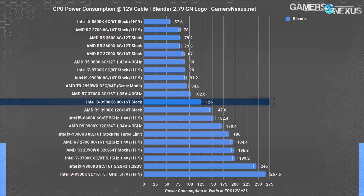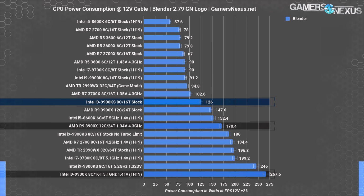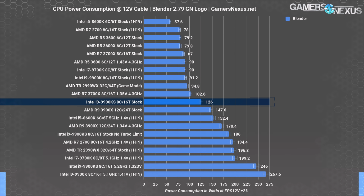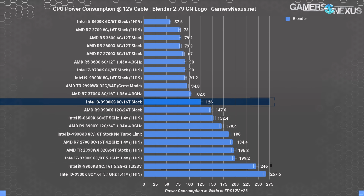And finally, note that these are all taken on the same motherboard, so that matters where some boards will push higher auto voltage than others, but we use the same one for this. For comparison, the R9 3900X in this test sits at 148 watts stock or 170 when at 4.3 gigahertz all-core. The 9900K pulls 268 watts when overclocked at 1.41 volts, but the KS can manage this same frequency at a lot less voltage. In fact, our 9900KS was doing 5.2 gigahertz with zero AVX offset, so straight 5.2 at 1.323 V core. The end result was 246 watts for 5.2 gigahertz, as opposed to our previous 1.41 volts 5.1 gigahertz configuration at 268 watts on the non-S SKU. That's a big improvement and voltage requirement reduction from the binning alone.